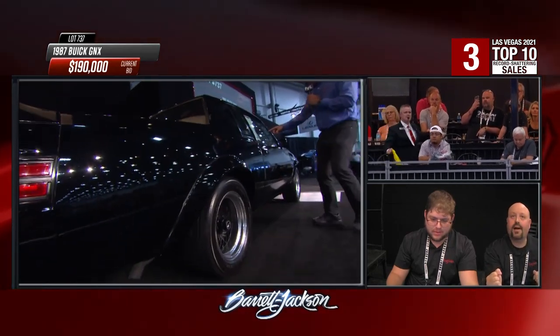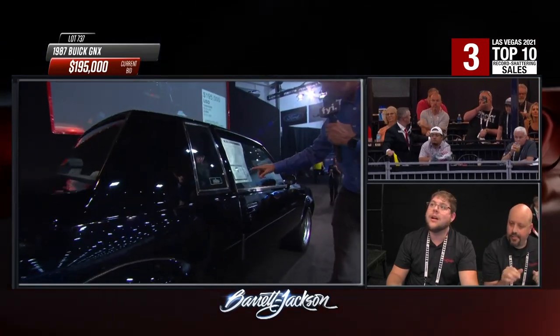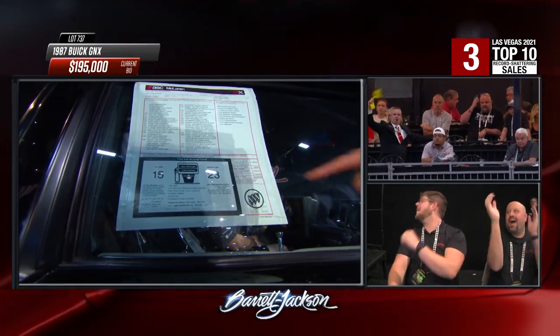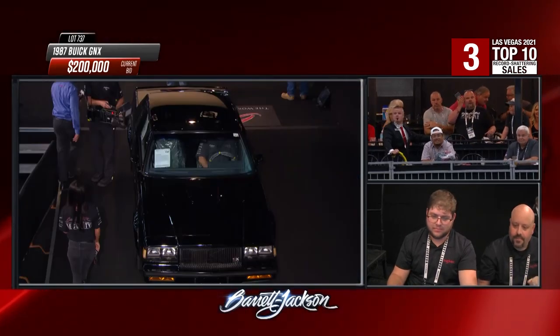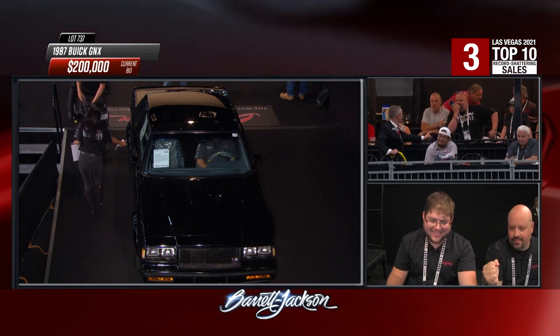And we can see the sticker here. This is from ASC McLaren, and I'm looking at it, and it shows that the vehicle price at this point was $29,290, and now we have a $200,000 bid. You know what, if I remember correctly, this is about twice what it brought in Florida, and we thought that was a big deal then.